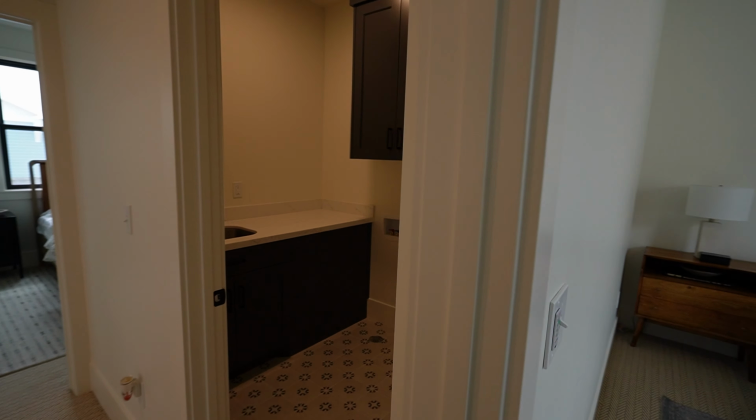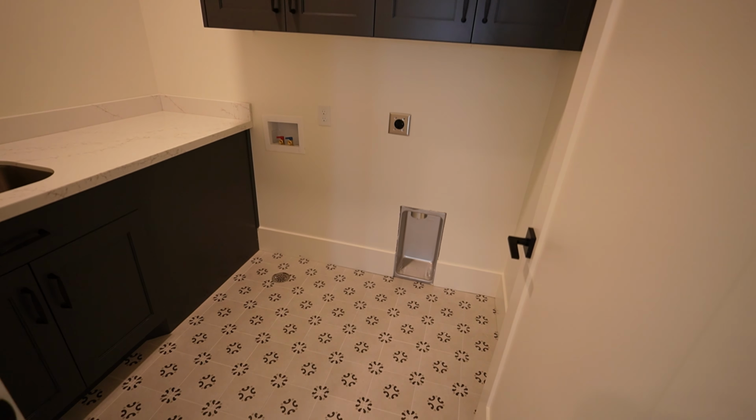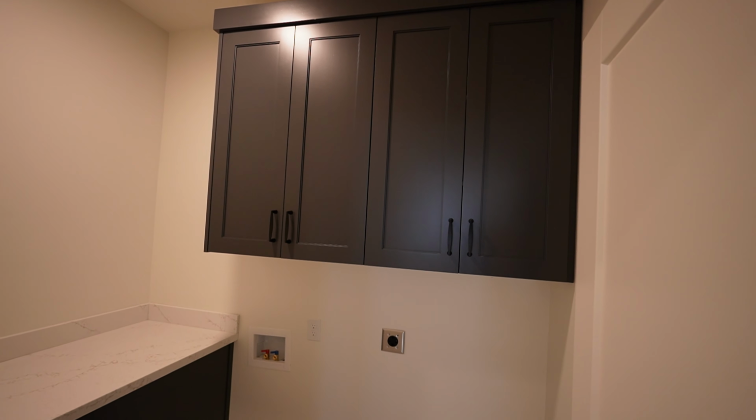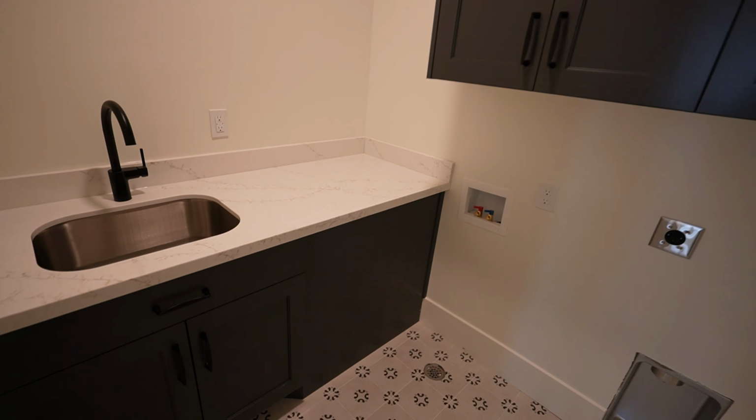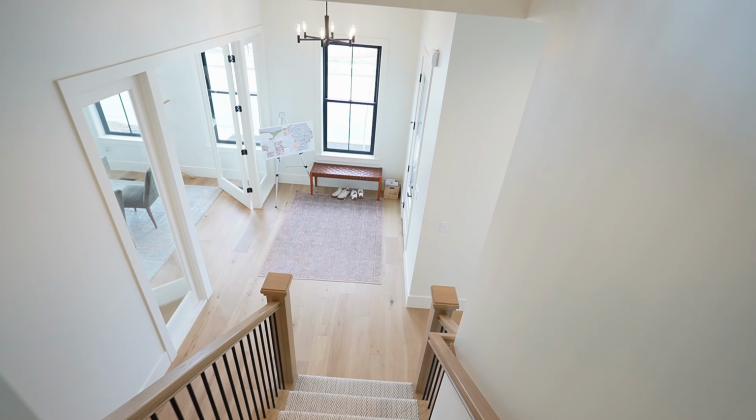And last but not least, you have this laundry room here, space for a washer and dryer, a tiled floor, beautiful cabinetry up above, as well as cabinetry and a sink and counter space here to the side. So we haven't even checked out the basement yet, and yes, this house has 3 laundry rooms. Is there one in the basement? Yes, there is. 1 in the basement, 1 upstairs, and then of course the master closet has 1 as well. Let's go down to the basement.